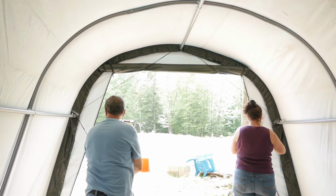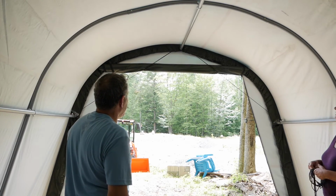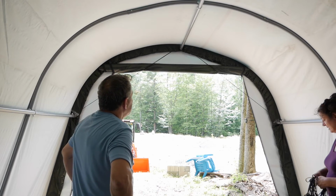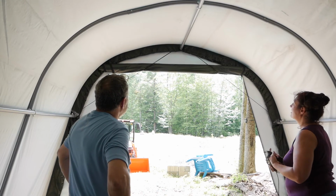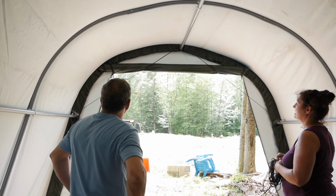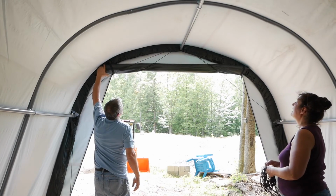I got tons of extra. That looks pretty good. Actually, I see a problem already. The strings. Yep. Ah. That might be a problem for the tractor coming in. The two mirrors on the side. Yeah. Now that we think about it. Can we do this?